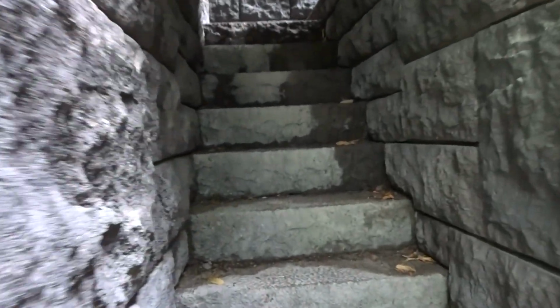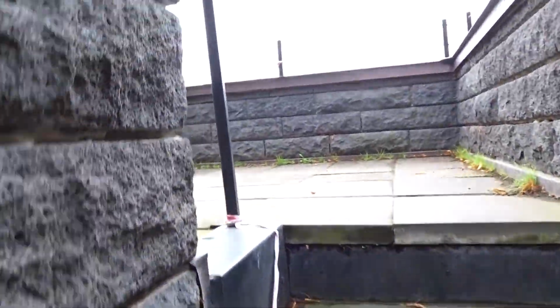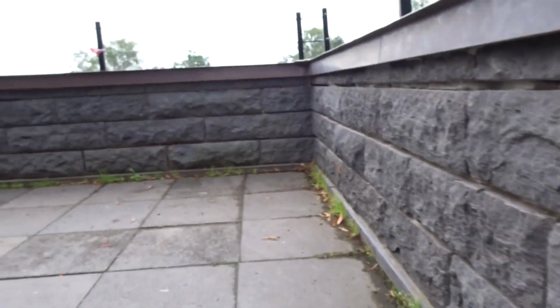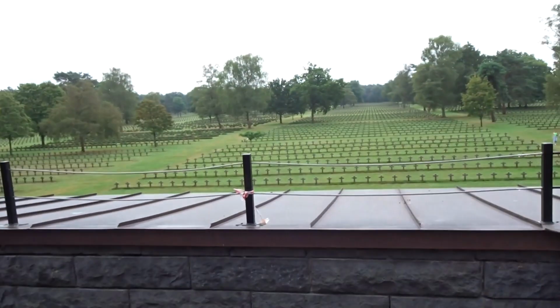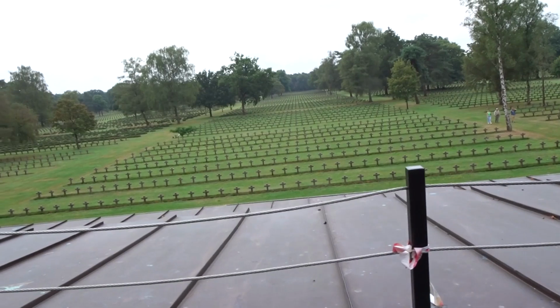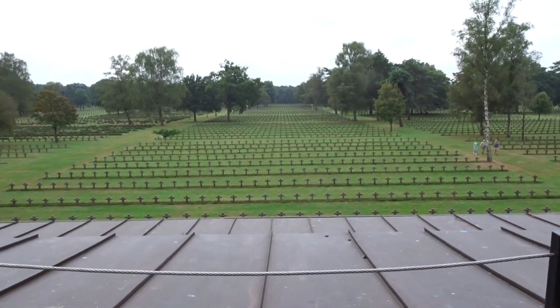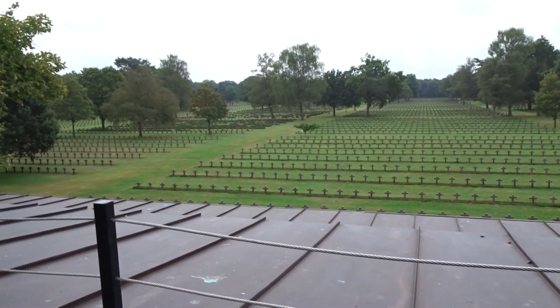First, let's see what is up the stairs here. As with the German cemetery in Recogne, which I also made a video about, they always use this grey kind of stone, which always makes it a really depressing look. Oh my god. This is so big.